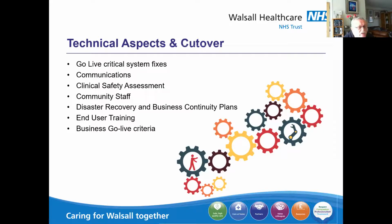Community for us is a key element. We have a large community, so we were keen to ensure that we kept them on board. It's a new way of working, so the DR and the business continuity plans had to be done, and we had to agree what the criteria was for the business go live. So next slide, please.